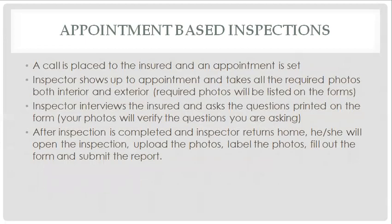So with appointment-based inspections, a call is placed to the insured and an appointment is set. Once you get in contact with the insured and you're able to set an appointment, you lock in that appointment date and time. All right. So the next thing, the inspector shows up to the appointment and takes all the required photos, both interior and exterior. And you can find all your requirements listed on your forms.